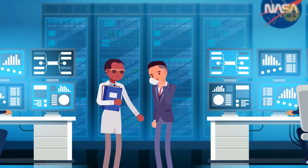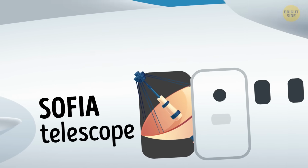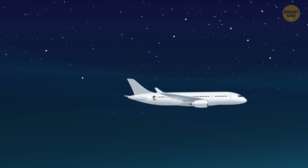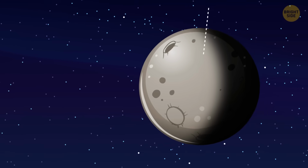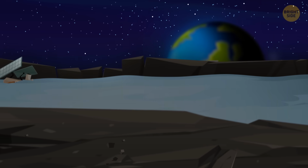Yes, there is water on the moon. NASA confirmed this fact after studies with the SOFIA telescope. It was mounted on an airplane. The observations were made from the upper atmosphere of the Earth. At such an altitude, the dry air allowed the telescope to see even the smallest details. Water might have been in the craters at the poles of the moon. These places have never seen light, and the water there might be encased in ice.